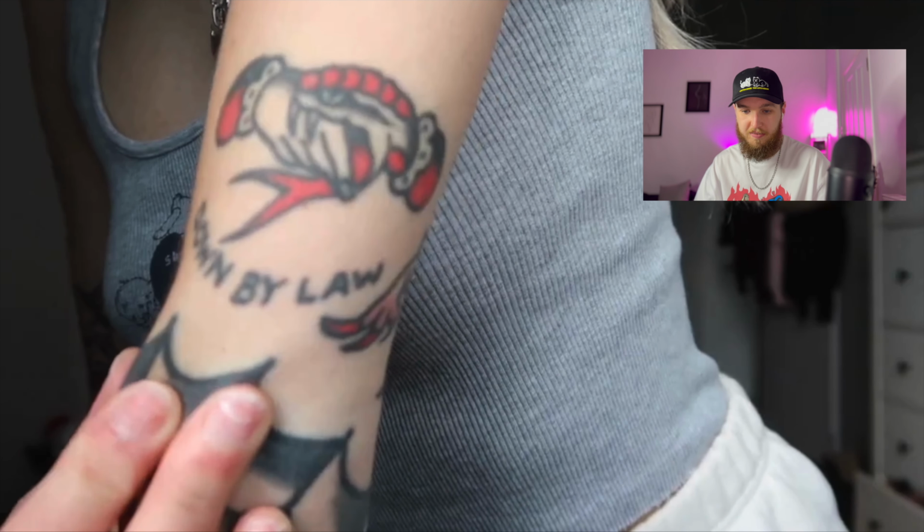And underneath it, it just says "Down by Law." That is some lyrics from Madball, so a Madball song. I always forget I have this one because it's at the back of my arm.